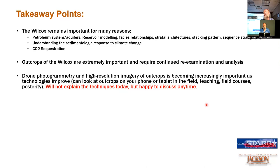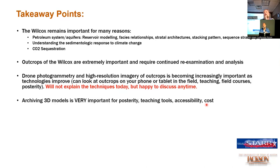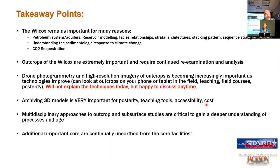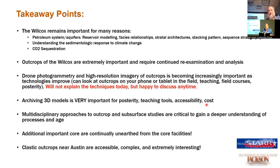I'm not going to explain those technologies today, but I can talk about them. Archiving these 3D models is extremely important. I've been having lots of conversations with the Alaska Geologic Survey about how to archive outcrop models for Alaska because everything's so remote. Here it's not as remote. We can go drive to it, but still there are reasons why you should archive that, including just the cost of doing field work. Multidisciplinary approaches are extremely important. They give us a deeper understanding of everything. And we're constantly finding core that turn out to be important in our own core facilities. And the clastic outcrops and carbonate outcrops, of course, near Austin are accessible, complex, and extremely interesting.